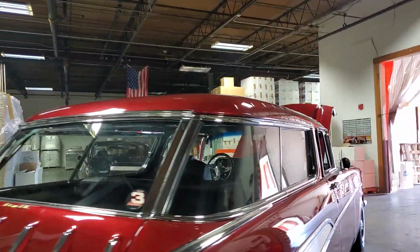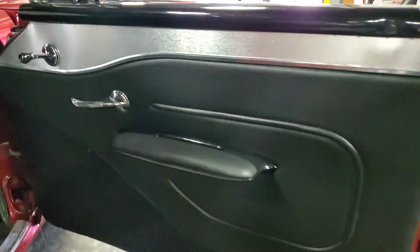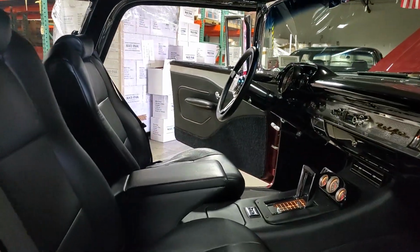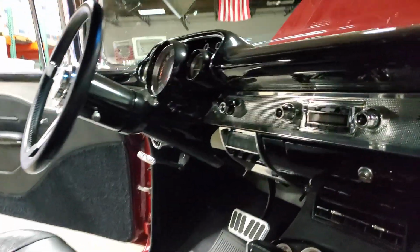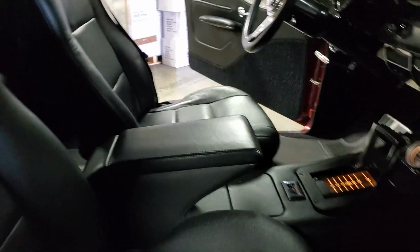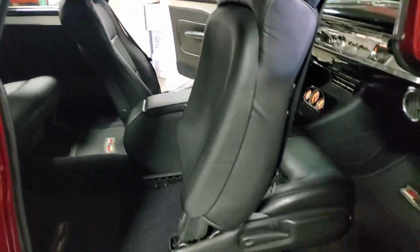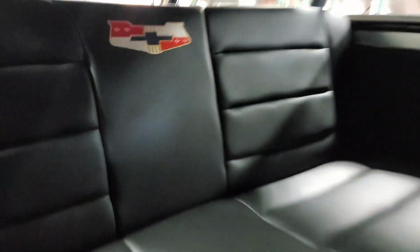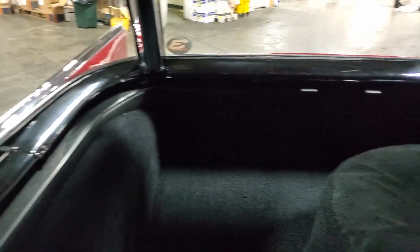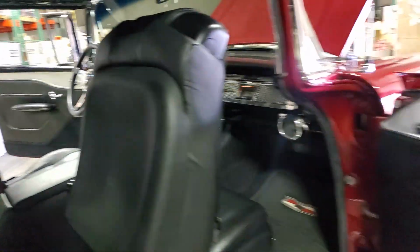Great sound to it. Beautifully done on the console. How the seat slides forward too, main access. Spare and all finished in here. Just beautiful. Nicely Restomoded. Not too much.